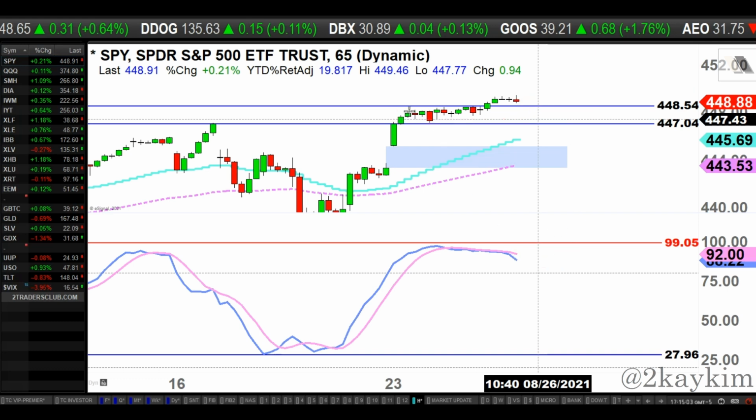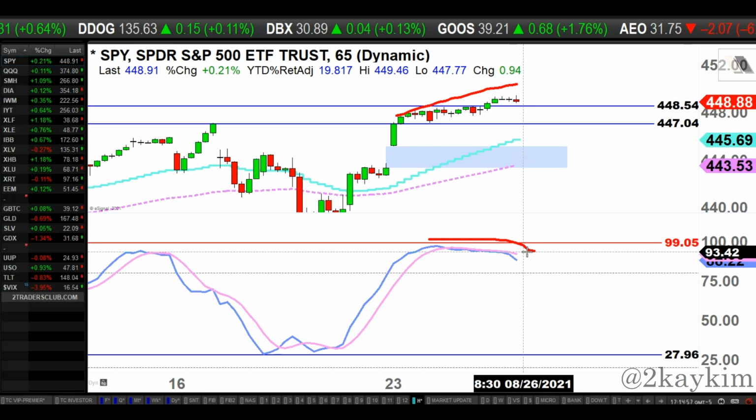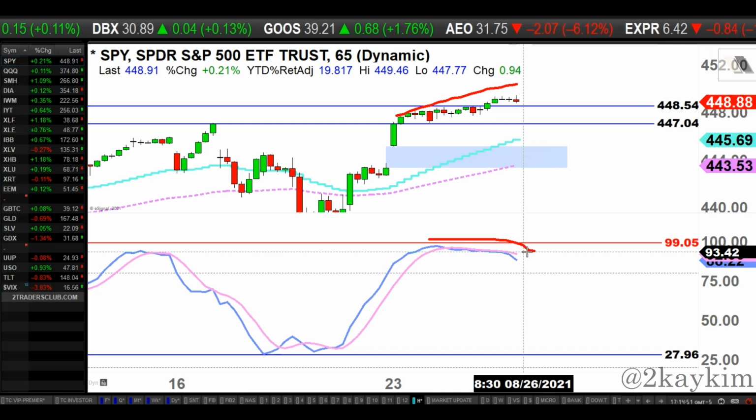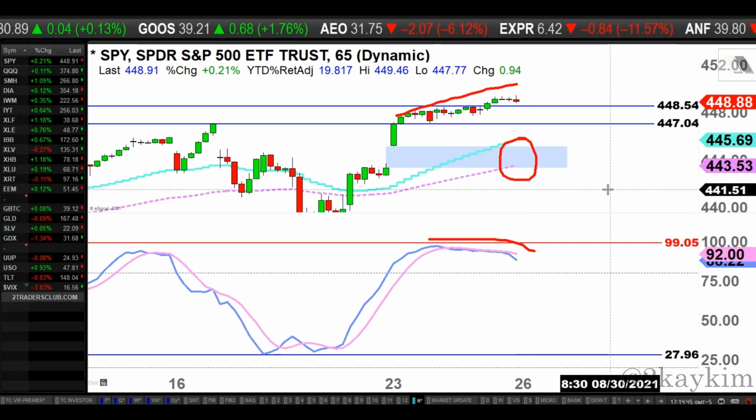So I don't want to put too much weight on this bearish divergence, but know that the price is hitting that overbought level. Bulls are tired, they're resting. The only question is, are the bears going to take advantage of this situation and bring it down? We talked about 447. We talked about the moving averages area and the gap area, and that will be important.